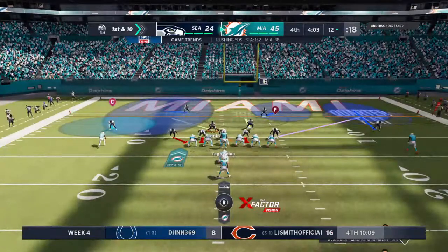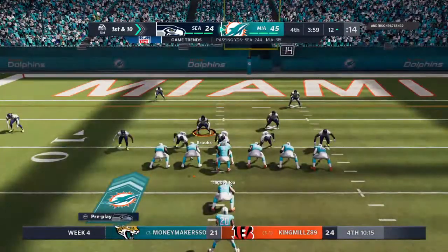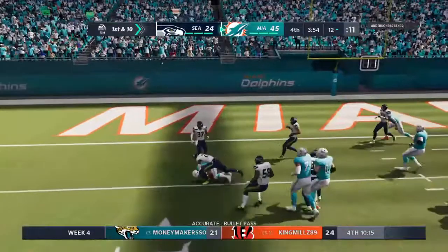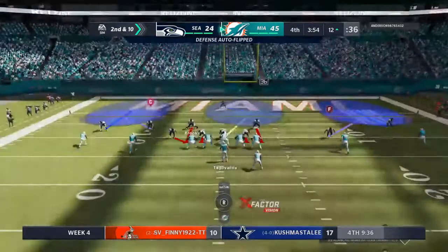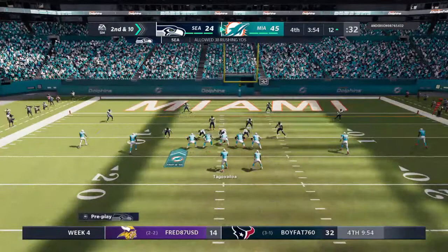From down at the 12, it's 1st and 10. 12-yard line. And that is incomplete. He couldn't hold on through the contact. Brings up 2nd down. Jakeem Grant. Under 4 to go now as they come up on 2nd down. There defensively.